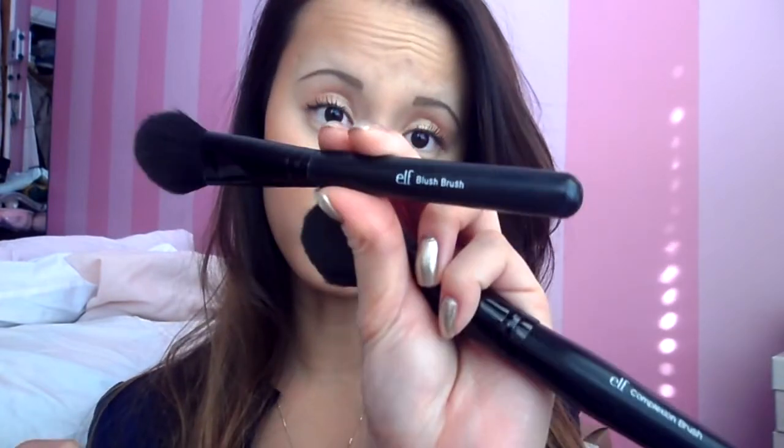For makeup brushes, I've tried Sigma, MAC, a lot of brushes, but I always tend to go back to my good old e.l.f. brushes that are super cheap. My favorite one is the e.l.f. powder brush, the one that has the top. I usually use this with my Hello Flawless Benefit. The e.l.f. blush brush is really good too, and the complexion brush is another brush that is really nice, and they're like $3 at e.l.f. eyeslipsface.com. It's extremely cheap.